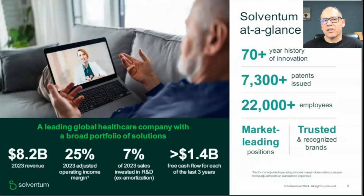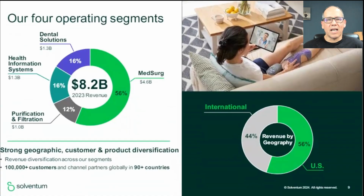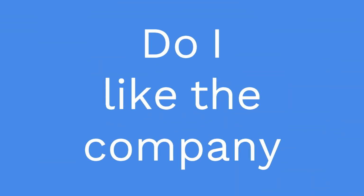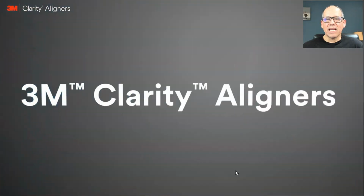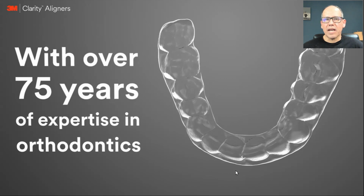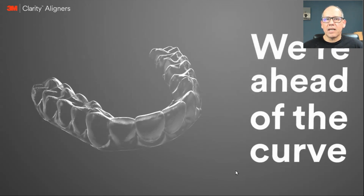So should I buy more shares of Solventum, hold, or sell my shares? Let's take a look. First, I look at just the company. Do I like the company, industry, management team? Do I think they're in an industry that I really want to be in? And the answer is yes. I like healthcare. I like that it's being spun off from 3M. Good quality company.